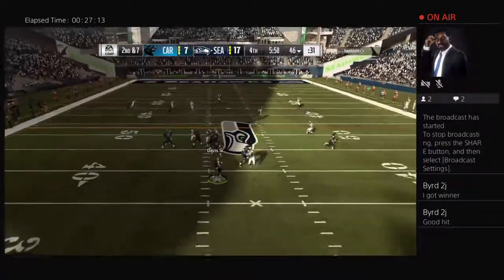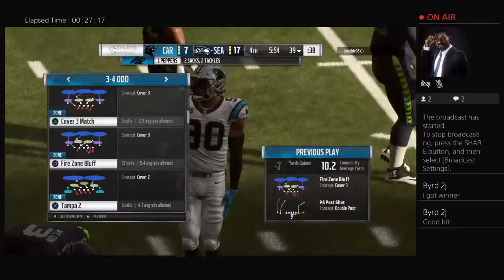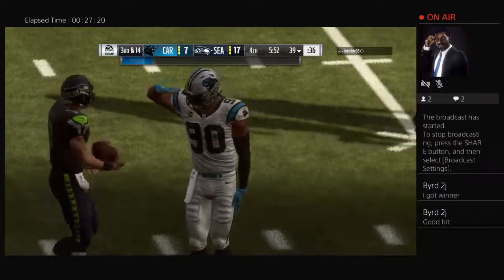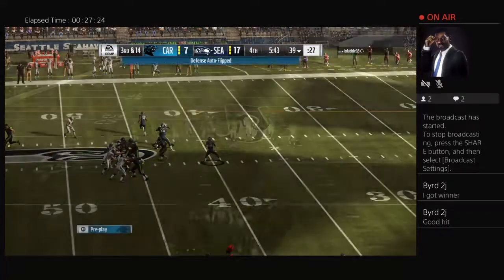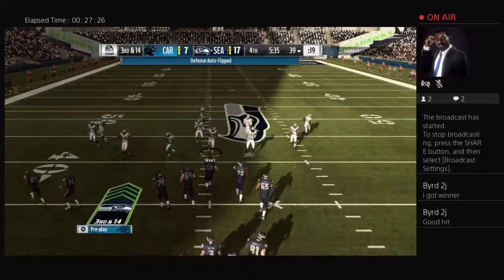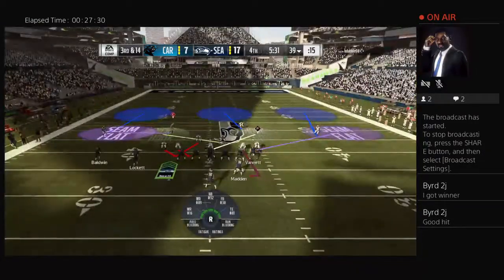Now Wilson on second down. Pressure comes in. He's brought down. It's a Panther sack. Julius Peppers in there to pick up his second sack now of the afternoon. Wilson to the Seahawks looking for something big following the sack. It's 3rd and long here.